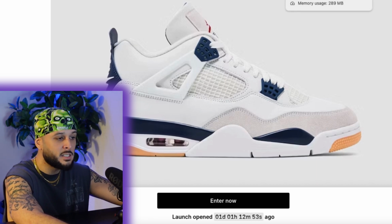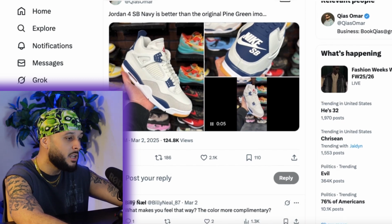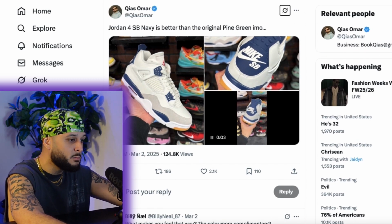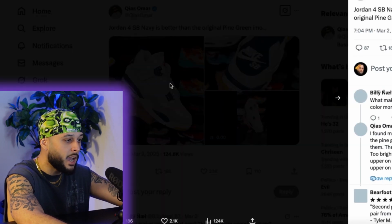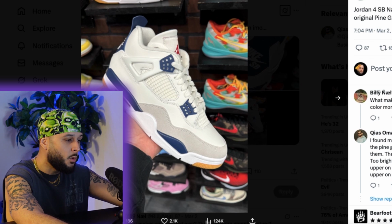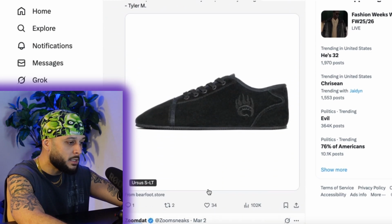Now, one of the leaders here in the sneaker space, definitely an OG, Kaiser Omar, had something different to say. He said these SB Navies are actually better than the original Pine Green, as it looks like he already got a pair early in hand. So what do you guys think about that? As far as the Twitter comments, let's see what the people are talking about.